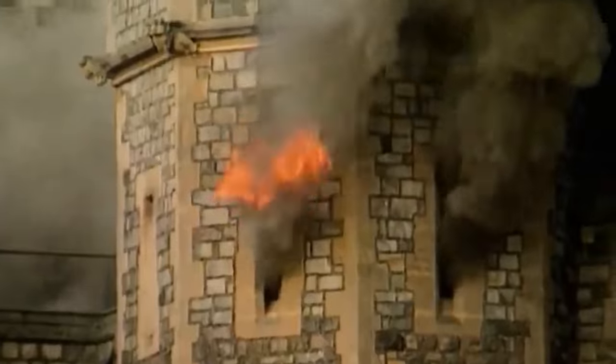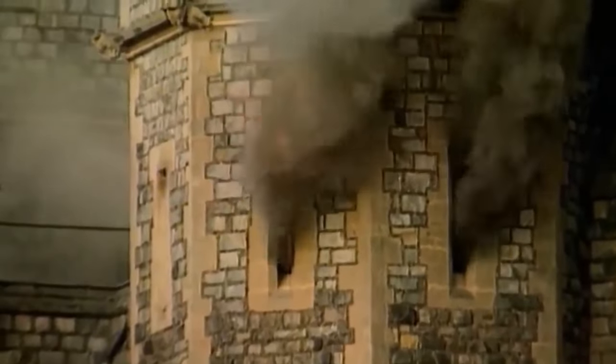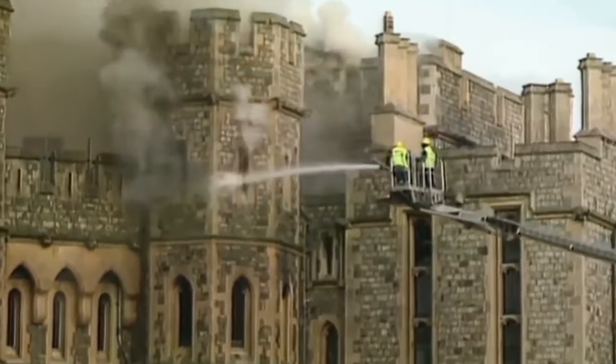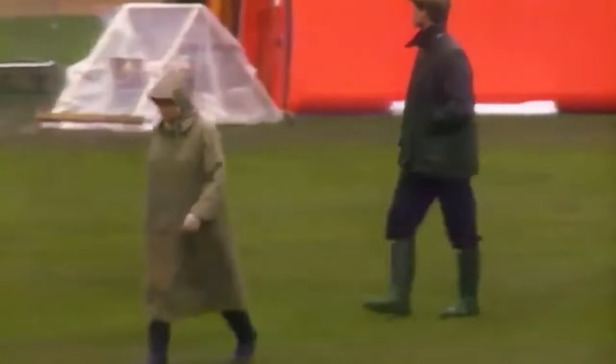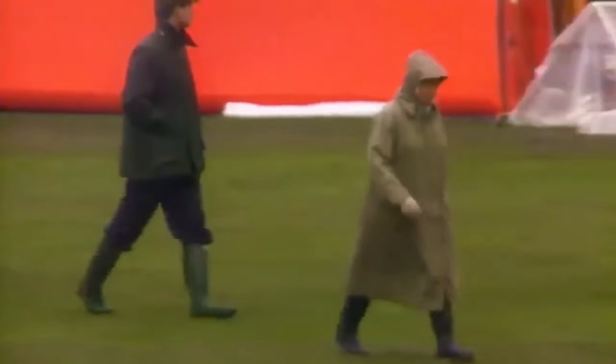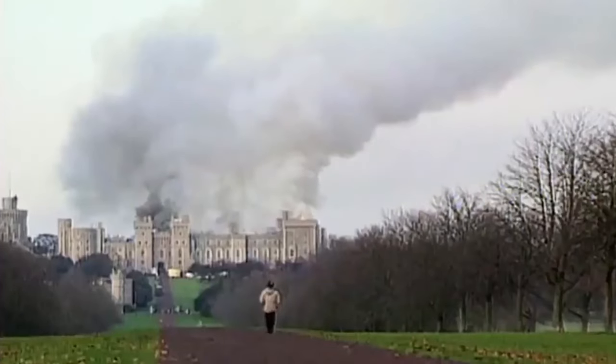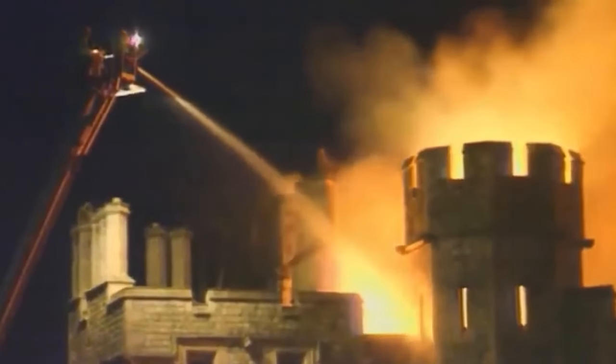The Queen's favoured residence had been engulfed in flames after a faulty spotlight ignited a curtain. The Queen was extremely upset. Windsor has a great attachment to the Queen. I suppose it's the biggest attachment she has after Balmoral Castle in Scotland. 115 rooms in Windsor Castle succumbed to the tragic blaze, which continued long into the night.